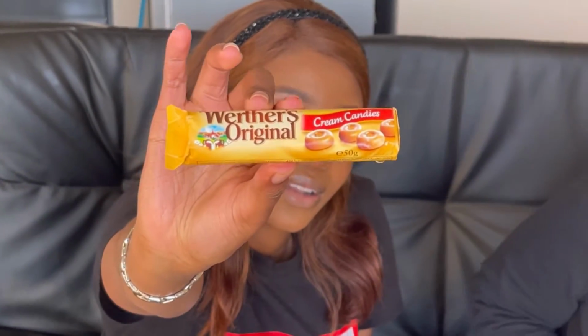This is the Weathers original cream candies. This is candy. Made in Germany. I don't want to be biased, but I don't like him. Oh, this is nice packaging. They're individually wrapped.